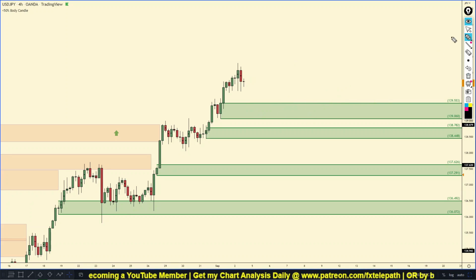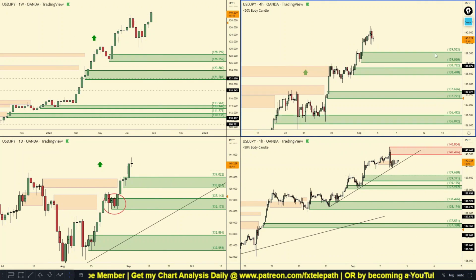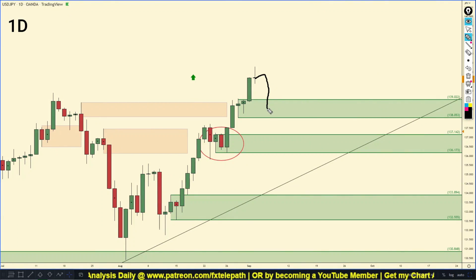So that is one option. That's more for day trading. If you're a swing trader like myself, you could look for this daily demand zone to be hit. So if price pushes back to this daily demand zone, you could look for a 1-hour confirmation coming off of there, and that would be more of a swing trading position.